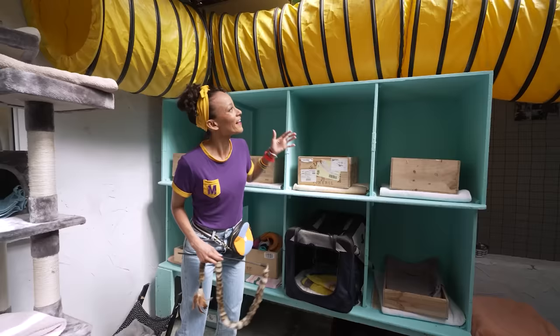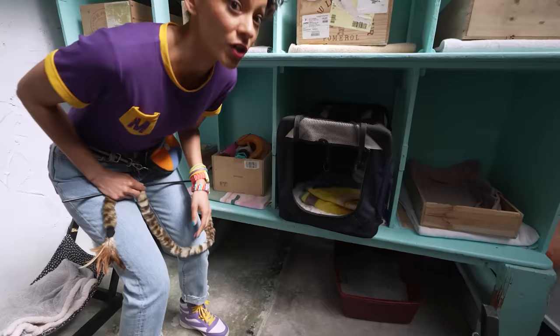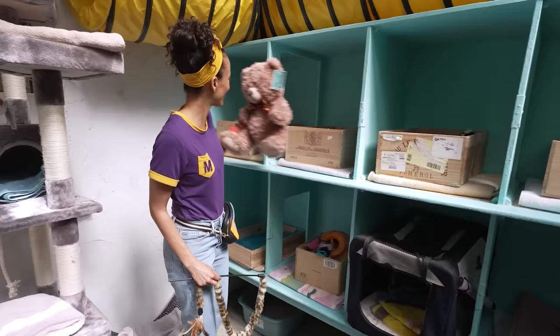And in each little cubby is where the cat can go and have a little nap. Any cats in here? Oh, there's a cat in there. I didn't even know that. Hi. There's two cats in there. I don't know if you can see. There's two cats just hanging out. Oh, a teddy bear. I wonder if cats like to cuddle with stuffed animals. That's so sweet. Aw.